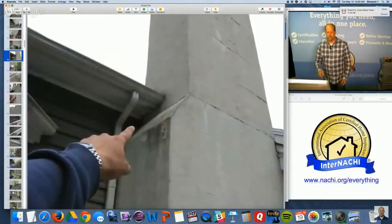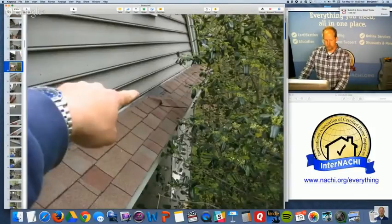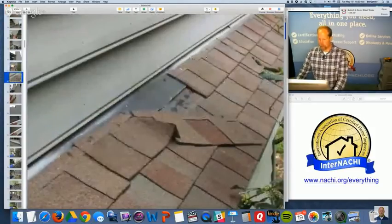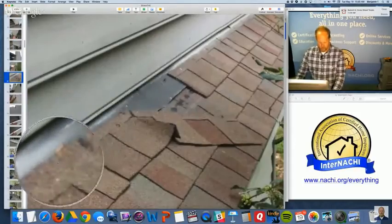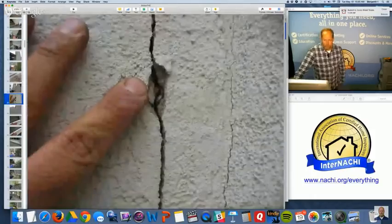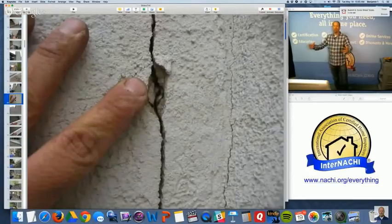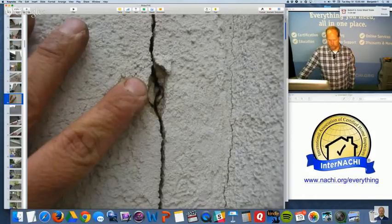Missing kick out at this masonry chimney, missing shingles, potential water entry points. Again, this flashing was installed great, but they put several hundred nail holes through the flashing. Cracking at the chimney stack where the chimney stack itself is almost like a different structure than the wooden framed house. They move and flex differently, and they crack. And there's no control breaks there, so it just cracks open.